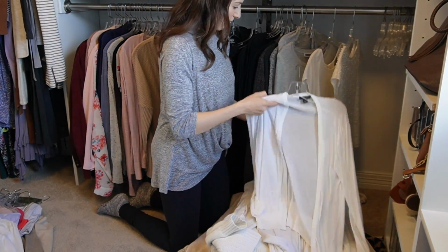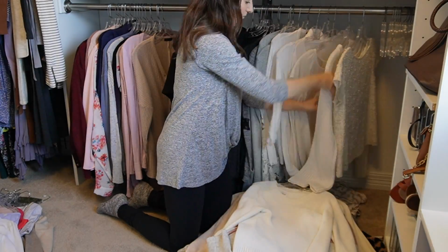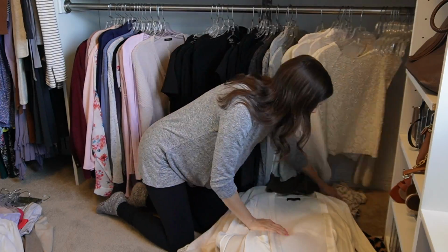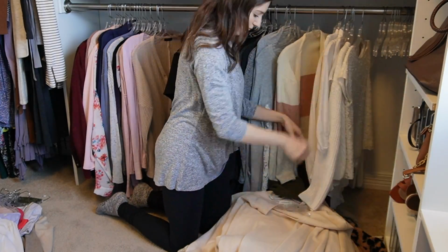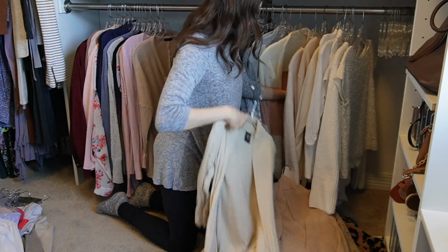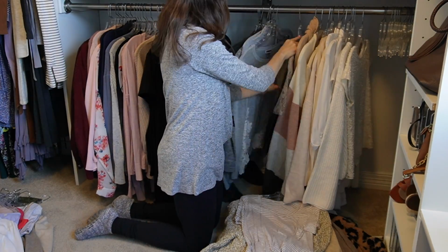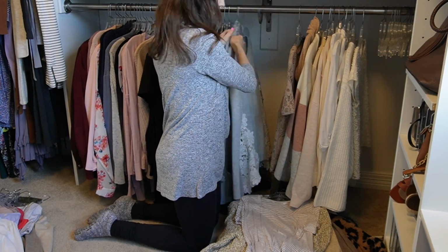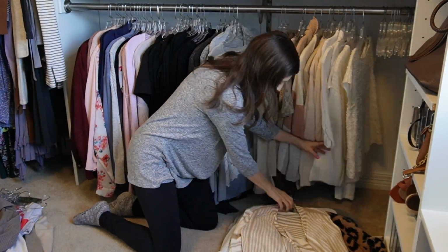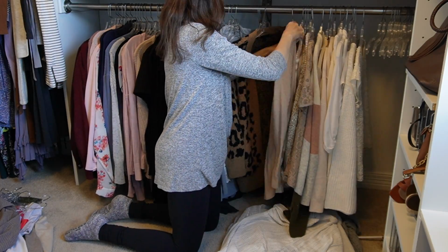So I am still going through here, and that declutter pile is definitely growing, but you'll see I'm still keeping a lot of stuff. And I am very fortunate to have so many beautiful pieces of clothing. I just feel like it is too much right now, and I don't want to get rid of everything just for the sake of getting rid of things. If I still like it and I still wear it, that's the mentality that I'm using. And I know you may look at this closet and say, oh my gosh, she is not decluttering enough. There's a ton of clothing there.